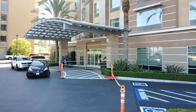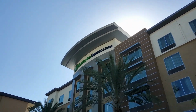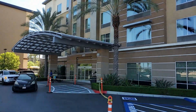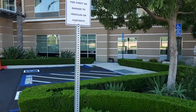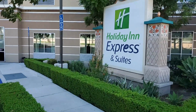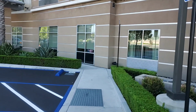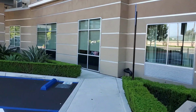Welcome back to Magical DNA. I'm Magical D, and today I'll be reviewing our recent stay at the Holiday Inn Express in Anaheim, California. This comfortable and clean hotel is located at 1411 South Manchester Avenue, east of the Disneyland Resort. We've had our eyes on this hotel for a while, and we're excited to share our thoughts on it.